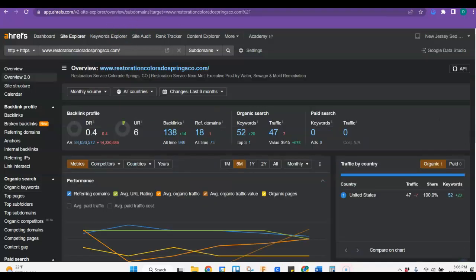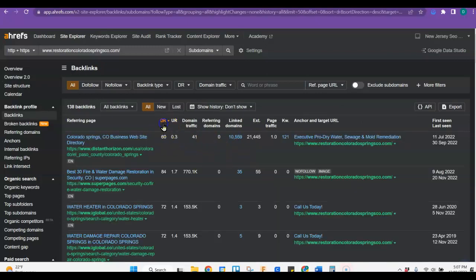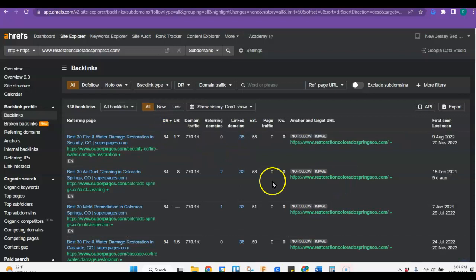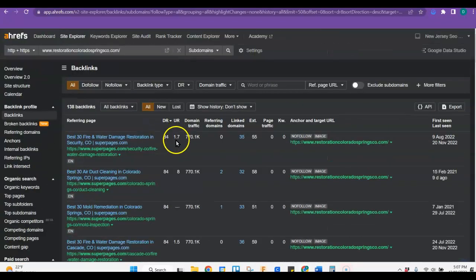So now the competitor, let's see, their domain rating's a 0.4, their UR is a 6, but they do have 138 backlinks. And let's see what their power is. All right, so they're not in the 90s yet, but they are higher, and they do have some more trust on some of them, and that is probably why they're outranking you. So this is a really easy way to use the backlinks. You can do this for all your competitors.